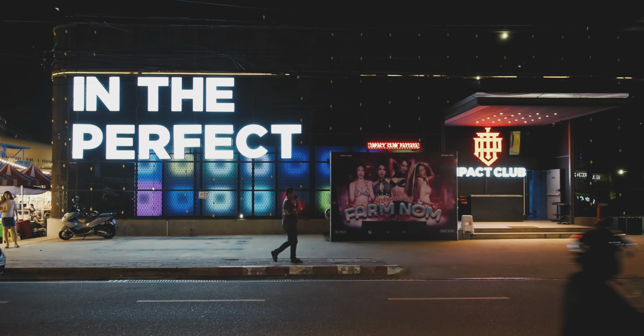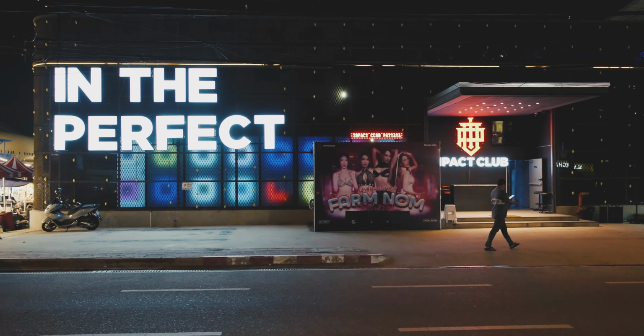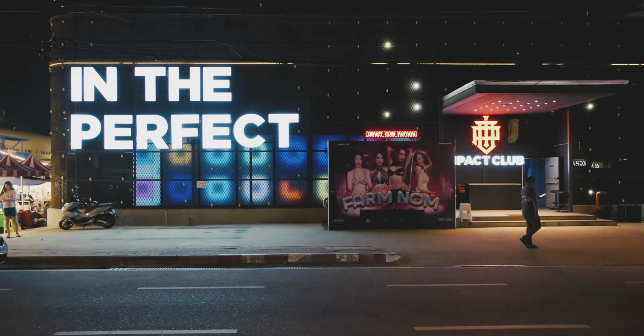So this is a new club called the Impact Club. And they got a sign that says Farm Nom. Nom means milk. I don't know what that means, but it's right up ahead. There's the airplane market. And we're getting close to Soi Sik. So let's go check that out.